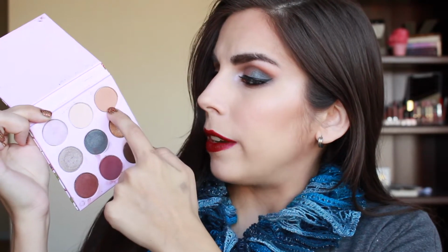So just for reference, I have this on my eyes today. I am using this shade for my brow bone, this shade to warm up my crease. I have this shade also in my crease to deepen it up. I have this shade on my outer corner right here, and then I have this pretty duochrome shade packed on my lid. And then this also is like an iridescent pinky shiftiness, beautiful, on my inner corner.